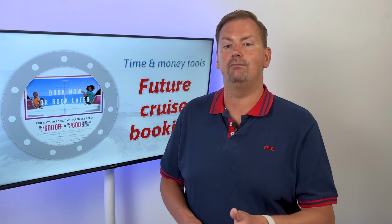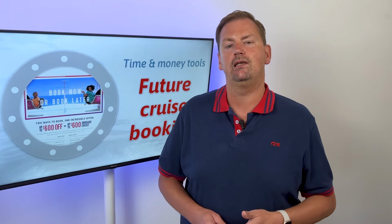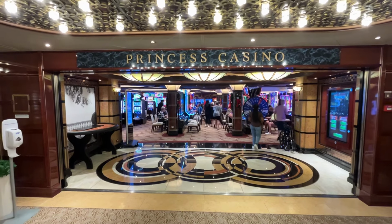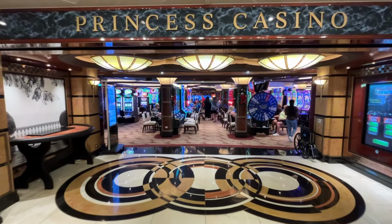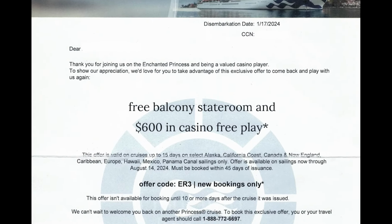Plus, the reservation goes back to the agency that booked the cruise you're currently on. So if you used a travel agent, they can help you decide on the cruise to book when you get home. Even better, future cruise reservations let you stack other promotions and credits. I just learned recently that you can even apply a future cruise deposit to a free or discounted Princess Casino reservation, and you still get to take advantage of the onboard credit in addition to the perks included in the casino offer.